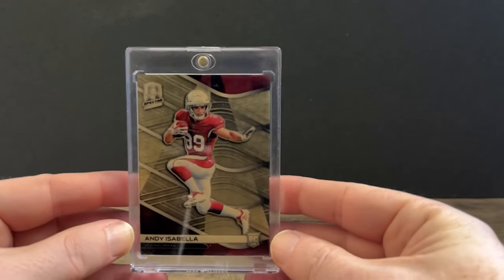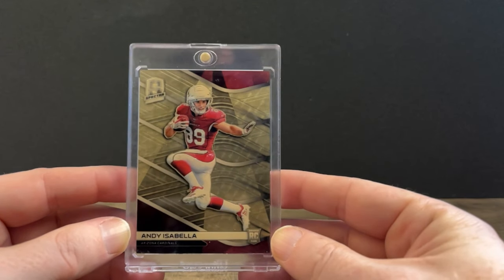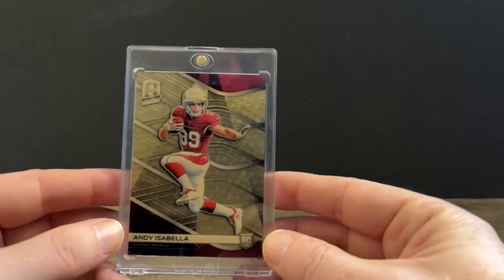Continuing then on the Andy Isabella train, this is one that, again, I picked up in the last couple, probably just came in like a day or two ago. The gold vinyl 1 of 1 from Spectra.